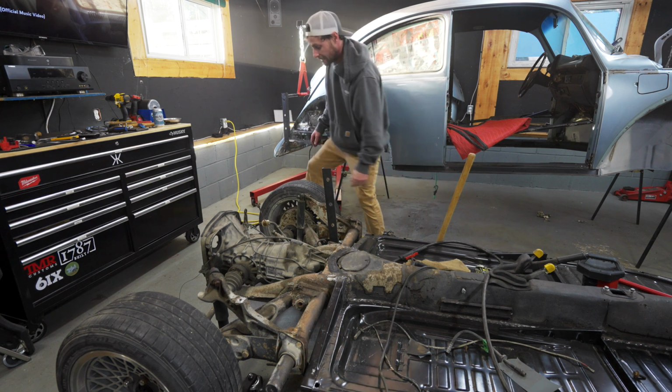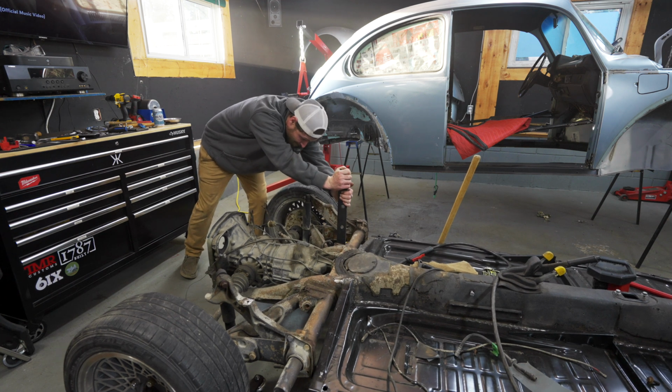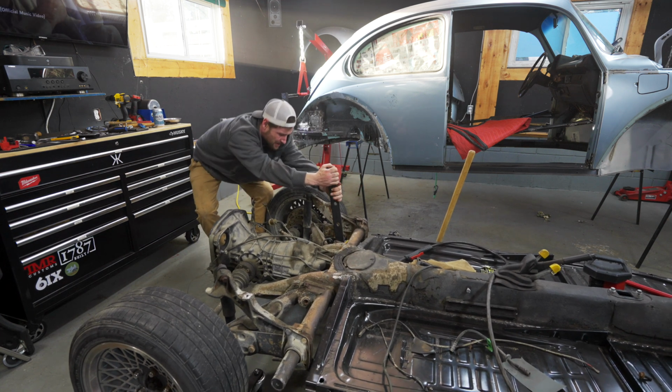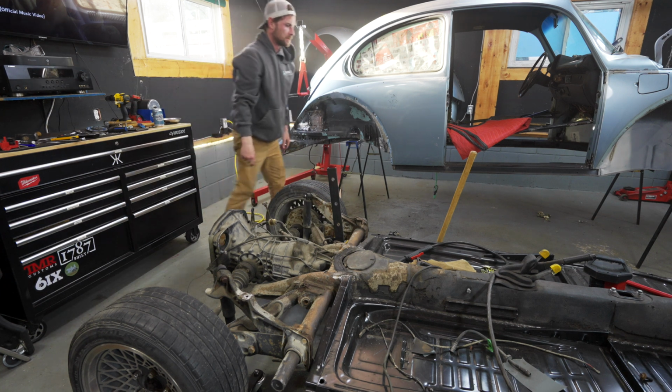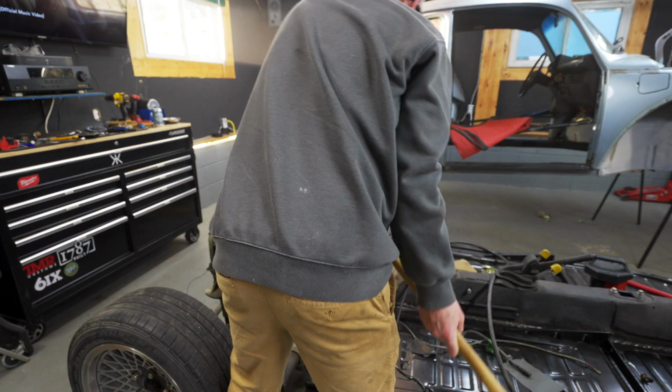With the pan finally set up to sit on the body and no more test fitting to do, it's time for a full teardown. That means suspension, transmission, all cables, bushings, bearings. As bare as the pan looks, there's still a lot to disassemble.